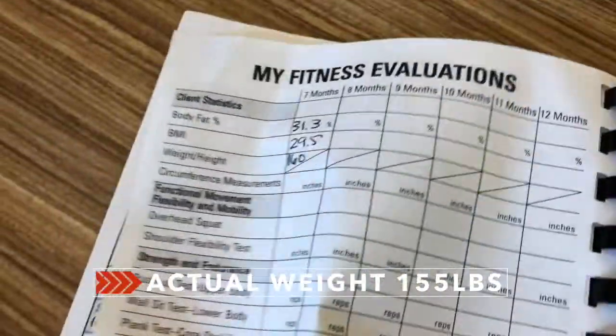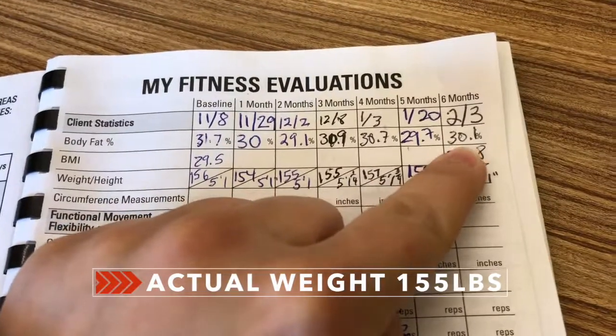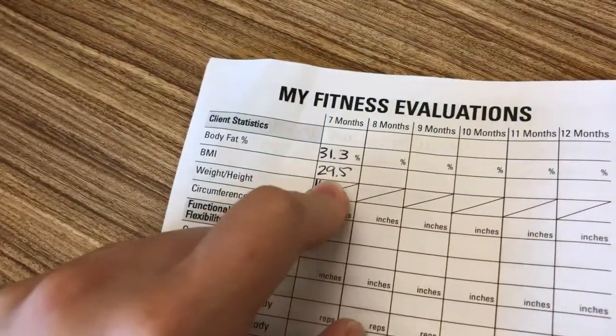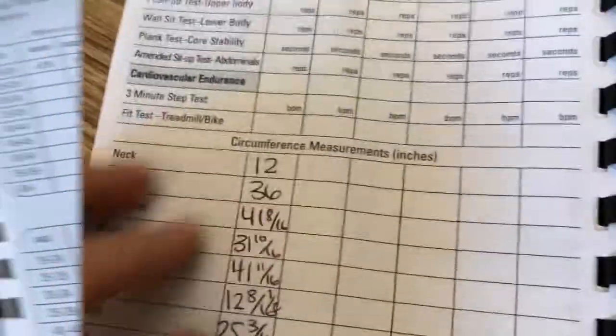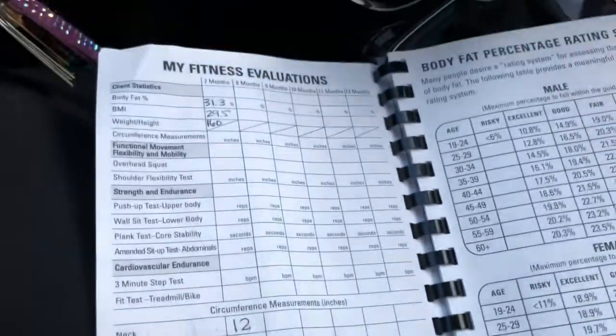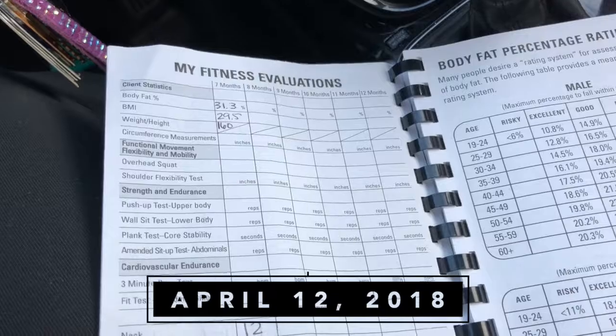This is today's. I'm currently 160. I gained weight. And my body fat percentage and all of that went up a little bit. Sorry there, guys. So this is the measurements today. Today is the, oh gosh, what's today? The 12th.